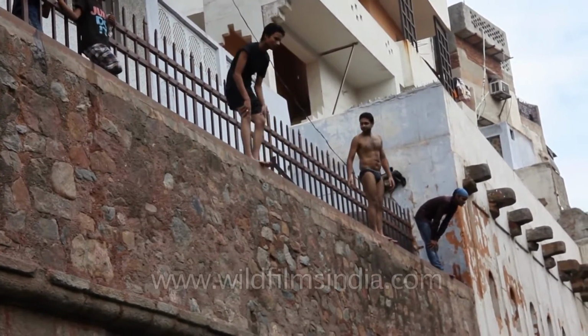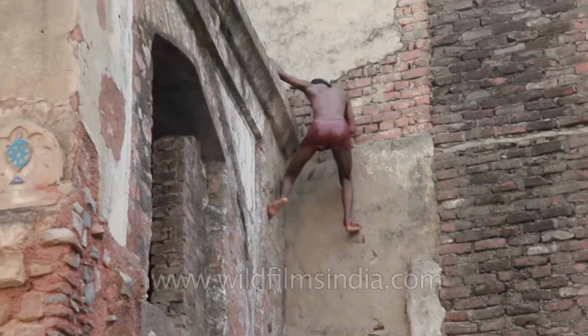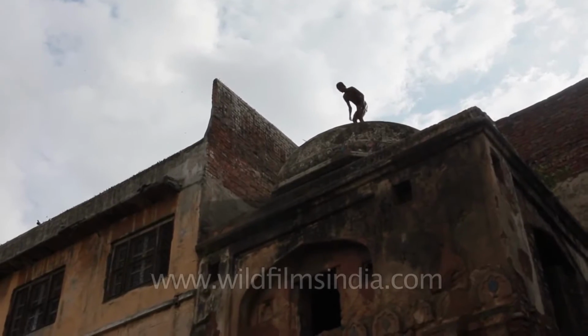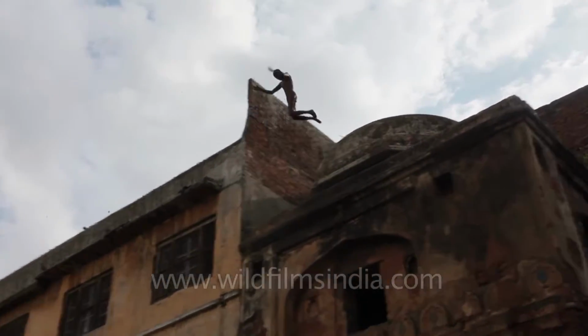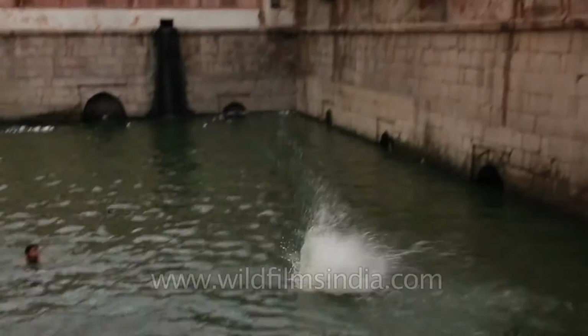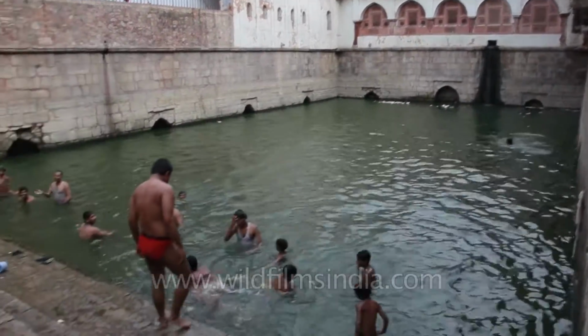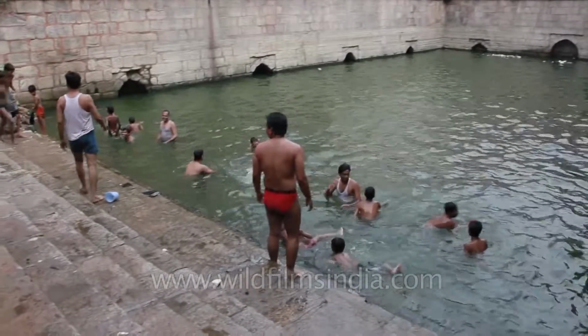Competing with each other, these young boys climb up to the highest point of an old building. They raise their hands, take a deep breath, and jump off the roof. This is the scene that welcomes you at the Nizamuddin Baoli in Delhi.